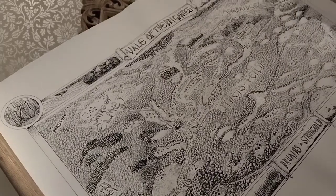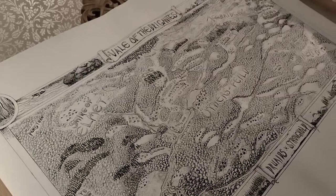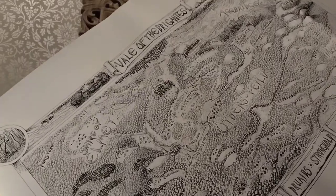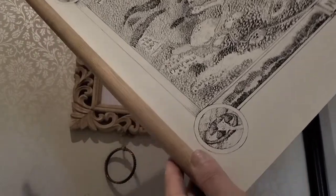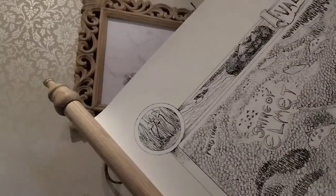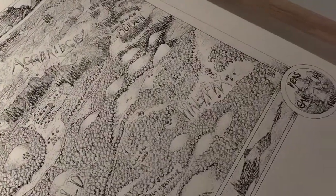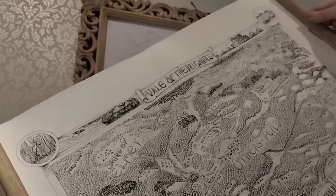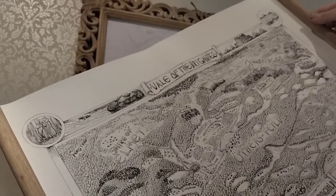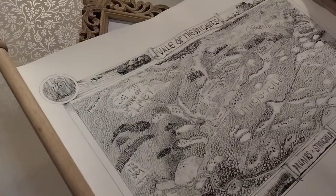So this shows you the whole area in its beauty and natural environment without any building or development, in kind of a cool kind of Tolkien style. It's got some really, really nice details on it. So it is only a copy of my map, but it's by a professional artist. So I thought it was quite interesting to have the two together as one piece.